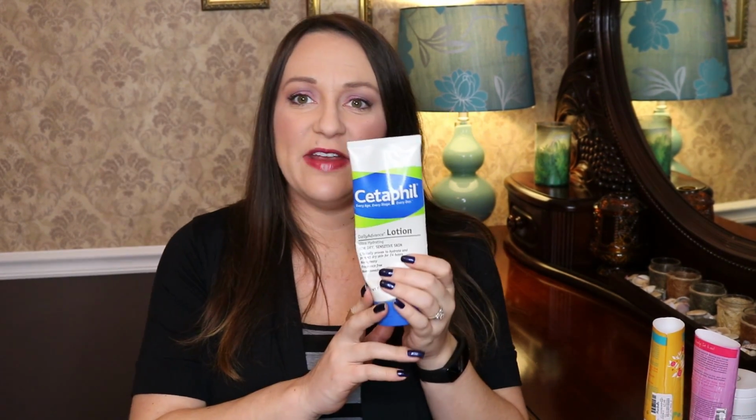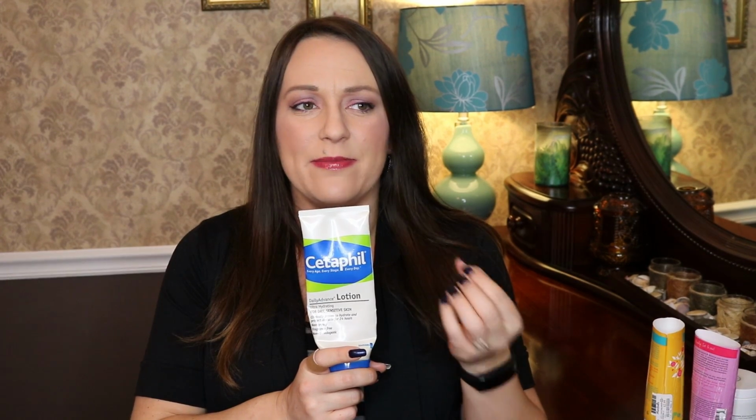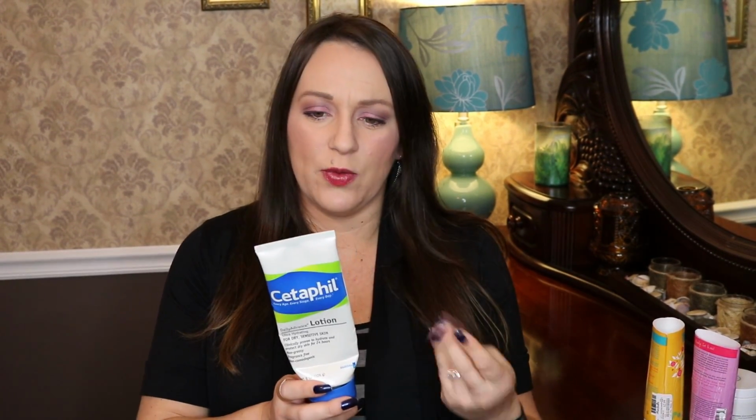This is one of my favorite lotions. I use this on my body. I never really found a good one for my face. I have oily skin and I'm sensitive to dimethicone, I think. So I have to be careful what kind of things I put on my face. I get clogged pores on my face very, very easily. So I just use this on my body.